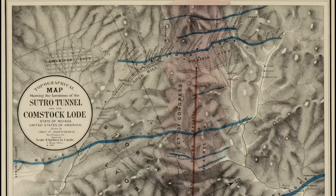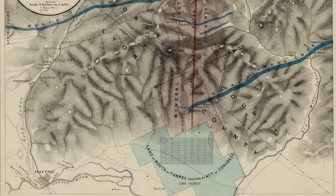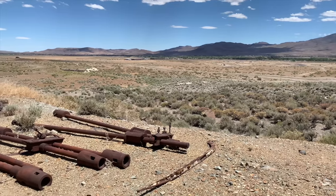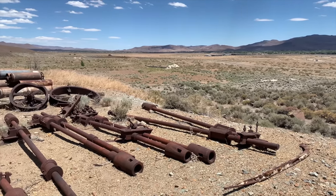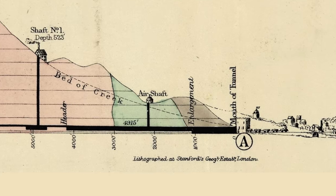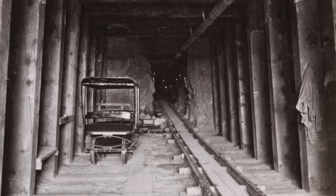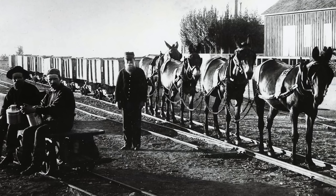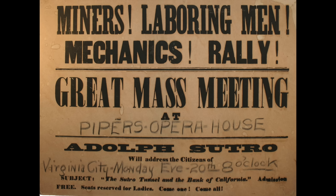If he could drill a mostly horizontal shaft from a location 4 miles away from Virginia City to the Dayton Valley to the southeast, those hot spring waters could be drained and allow for safer and deeper mining. His tunnel would also provide fresh air through a series of vertical air shafts spaced along the way and provide a new way to haul out ore by cars on a track. But such an undertaking would require millions of dollars that he would have to raise.